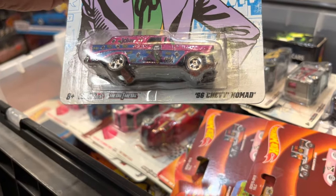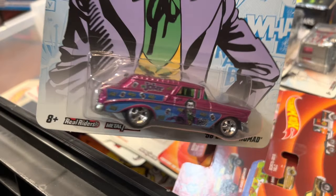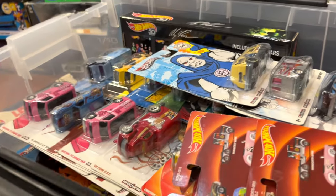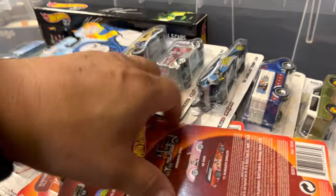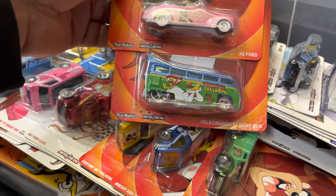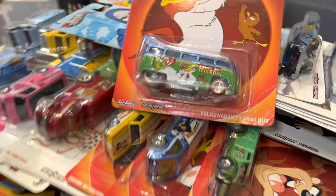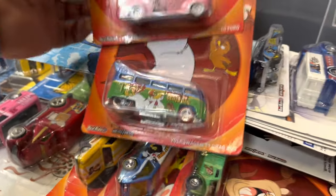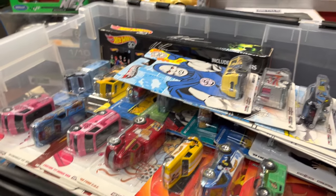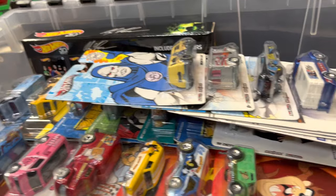Look at this. '56 Chevy Nomad. Nice, beautiful, like a pink purple color. DC Comics. Alright, what else? Ooh, Looney Tunes. Look at that. '44 in pink with the white walls. And a Volkswagen T1 drag bus of Looney Tunes there too. Pretty cool. I remember this came out like 6 or 7 years ago. Wow, that's a long time.